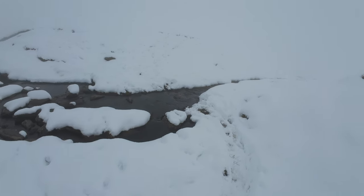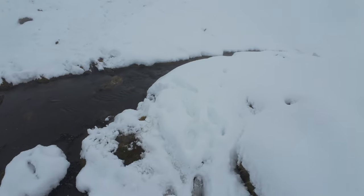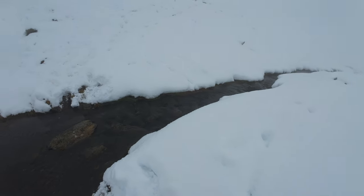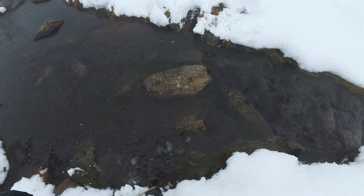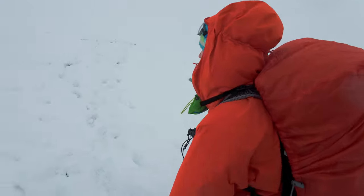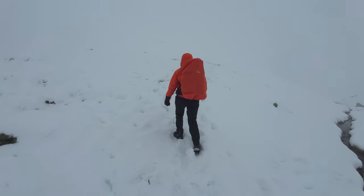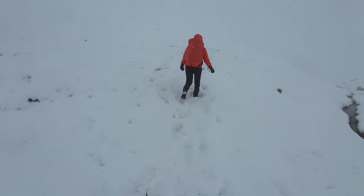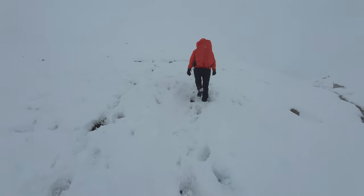So we've just got to this section and we've just got to cross it. I'm thinking just here, cross there. We got it. Yeah, and just alongside there, we're kind of hugging the beck. So we go up, and then we're heading to the right.